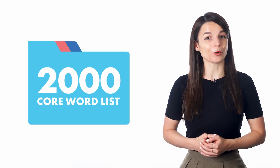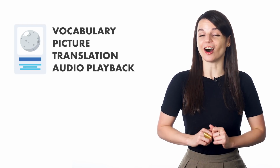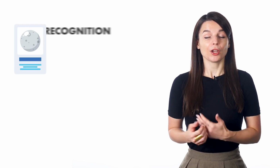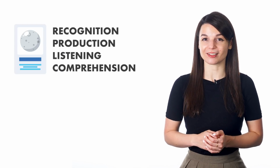While grammar is certainly important, having the vocabulary you need to go about daily life, study, or make plans is essential. So, how do you use the core word lists? With our flashcard feature. Our flashcard tool can display the vocabulary word, show a picture and translation, and play an audio recording of the vocabulary. You'll work on improving your recognition, production, and listening comprehension skills.